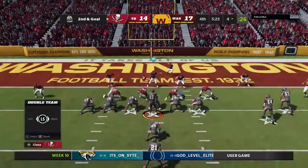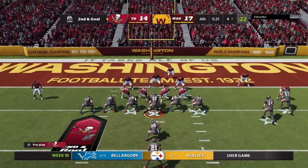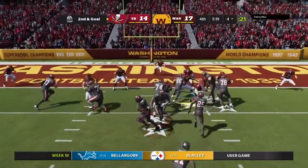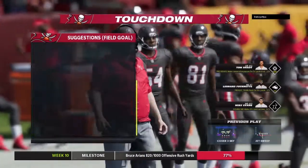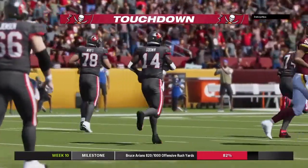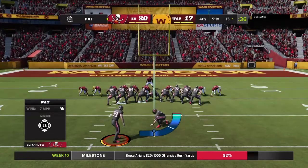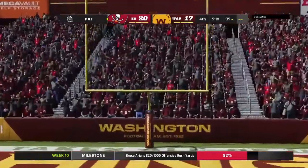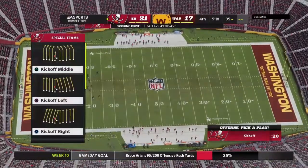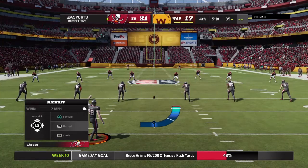From back at the 4, here's 2nd and goal. Well, the Jets sweep. This is Godwin. And he's into the end zone for a Tampa Bay touchdown. Chris Godwin, his 3rd touchdown now on the year. And the Bucs are going to retake the lead. Extra point up and good by Succop. And that will make this a 4-point game.